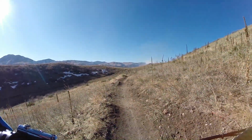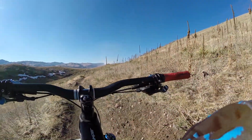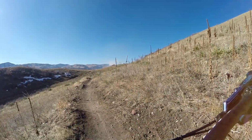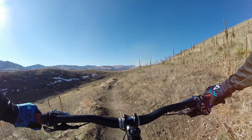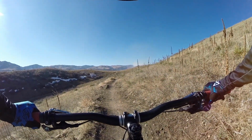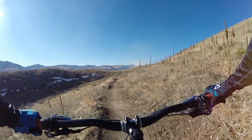All right, so I'm going to try this left turn up here. I feel more comfortable with right turns, so this will be good practice. Also, this turn up here doesn't have quite as much berm support, and it's a little loose, so I might go a little slower.